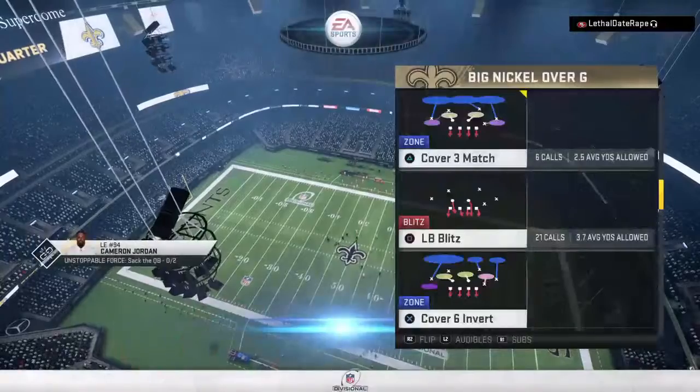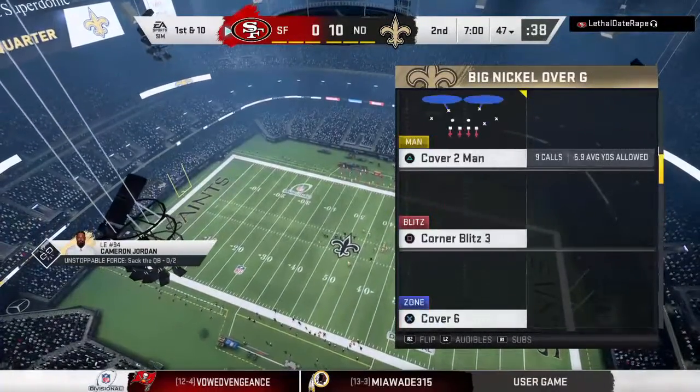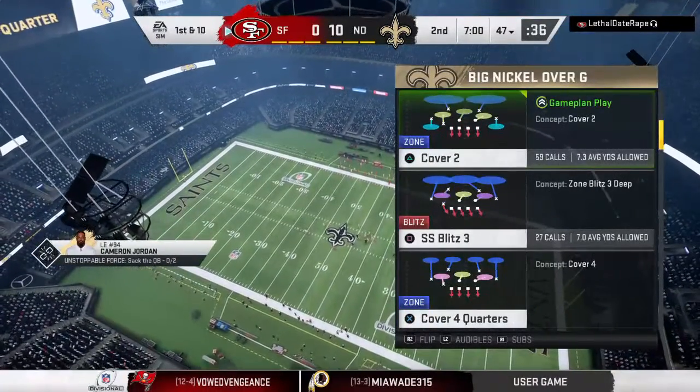Ten 0 the score after one on EA Sports. 49ers nothing.